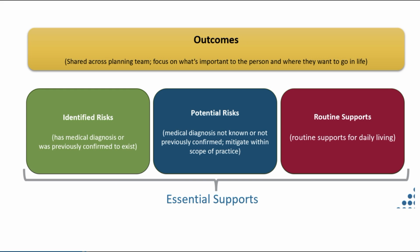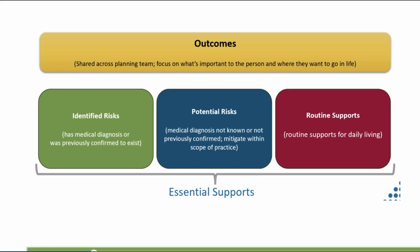So essential supports include 3 areas: identified risks, things that have a medical diagnosis or are known to be true at the time of annual planning. Then there are potential risks, and these are not known to be true, but secondary questions within the ISP will determine whether or not those things are potential risks for the person, and providers are expected to mitigate this within their scope of practice. And then finally, routine supports, things like bathing, dressing, things that are really important for the person or may relate to chronic health conditions are also included in this process and will transfer directly to the Part 5.